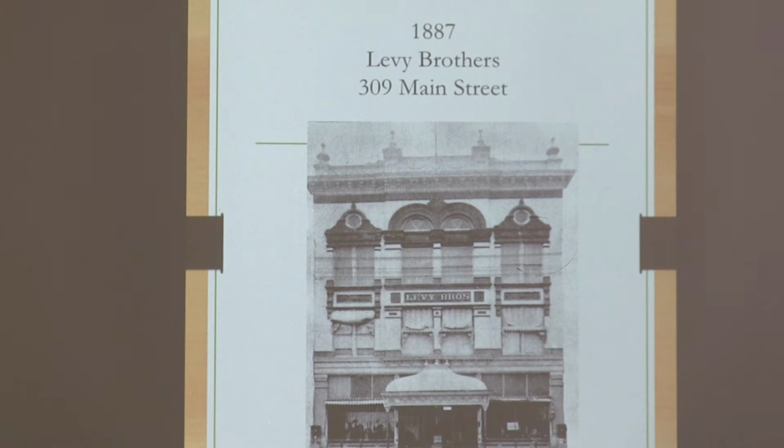Levi Brothers Mercantile Business occupied this four-story building, which had a room actually set up for tailors. By 1879, they employed 400 Houstonians. And this is a really cool picture of the workroom.